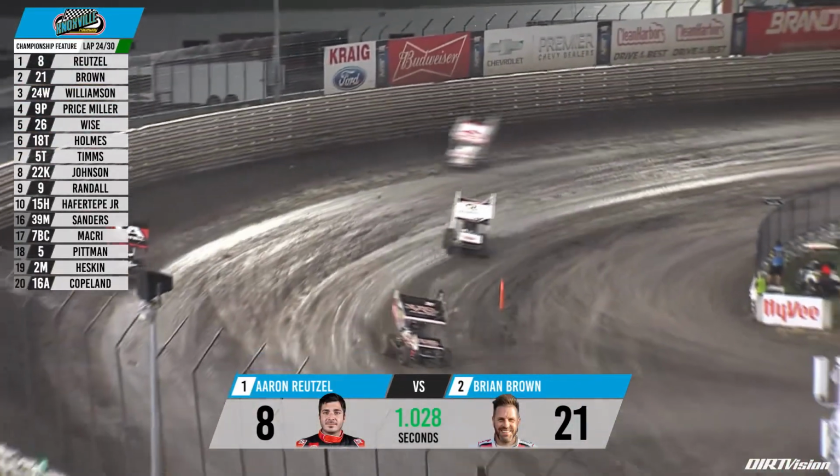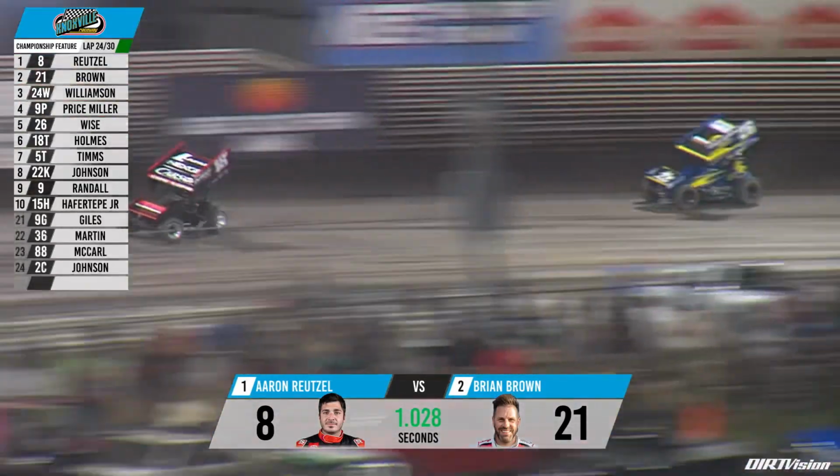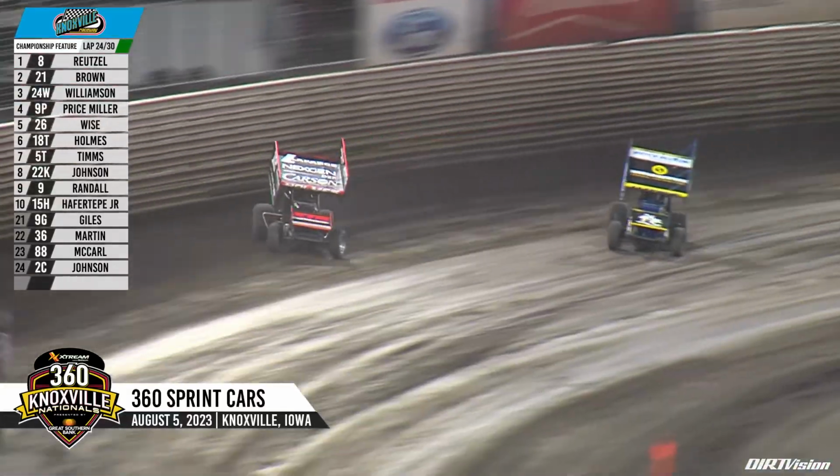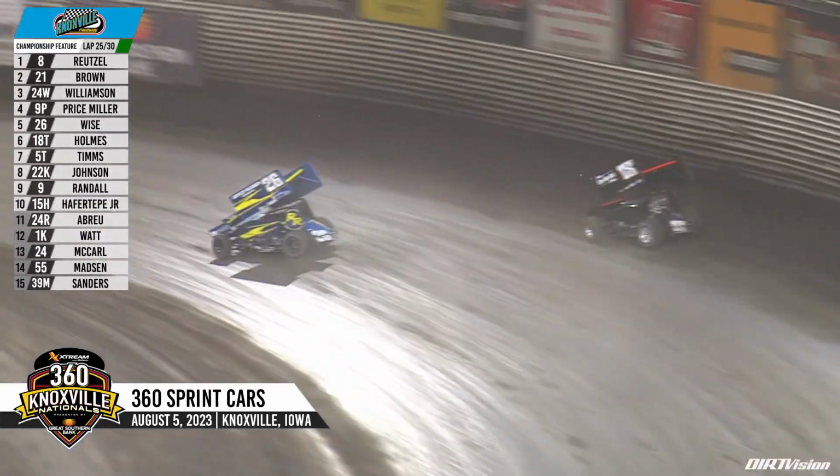Here comes Zeb Wise. Tanner Holmes gets by Zeb Wise down the back straightaway. Tanner Holmes is not done yet. Now he'll try to reel in Parker Price Miller, who gets to the fluff. Zeb Wise to the inside. They're side by side at the flag stand. Tanner Holmes up into the 5th spot now.